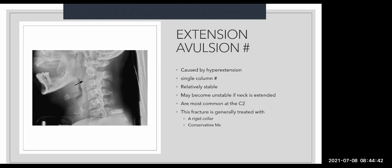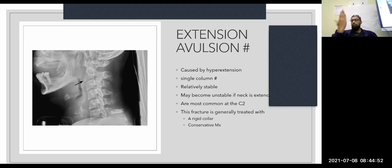So this is an extension avulsion fracture, which is what we see there. It is caused by hyperextension. So what happens with hyperextension? I'm just going to put the video on. Again, now we've got our neck. Imagine our neck the other way around. When our neck bends the other way, what moves? It's more the upper parts, as compared to when it falls forward, where it's more the middle part.